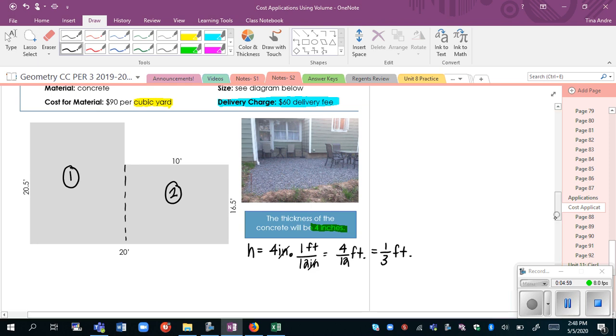Think about a general prism. The volume is capital B, the area of the base, times height. That's exactly what I'm going to do here. So my first step is to find the volume of the concrete, which is going to be find the area of these two bases, add them together, times the height.